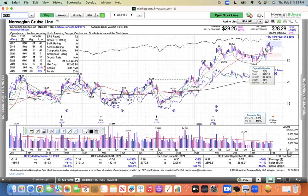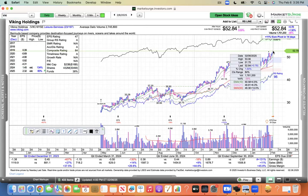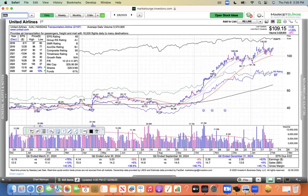Norwegian, this one could end up on our ready list here. Even though it's a later stage base, I don't care about that. This one looks good. We can give that thing around $28. Finding support at the 10, trading tight enough to the 10 at 1.7%. So that one I like. And then Viking I like, but this one's getting extended as well. You can see it broke out and is not looking back. A 5% move on the 17th, and now just 4.5% above the 10. So those stocks are showing strength. You can't tell me the boomers aren't contributing to this. United Airlines, of course, they got to book a flight, right? They're not going on a cruise or booking a flight, booking hotels.